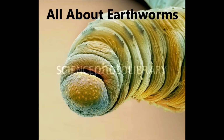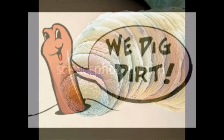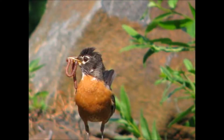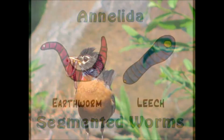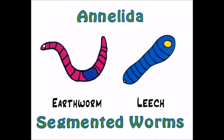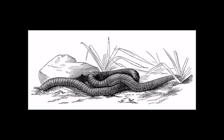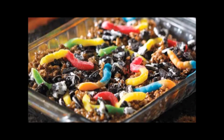Earthworms. Earthworms are often called nature's plowman because they live in the ground and tunnel their way through the ground, mixing up the different layers of the soil. Well, what do earthworms eat? They are detritivores. Earthworms eat decayed leaves and plant material. They also swallow soil and little bits of animal material.